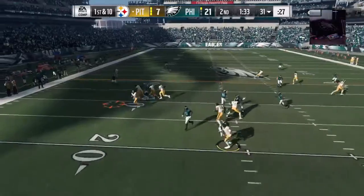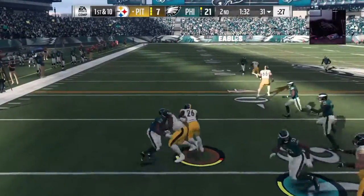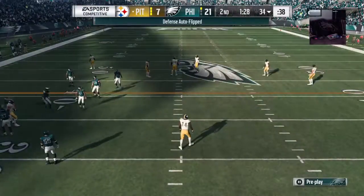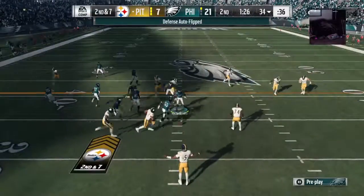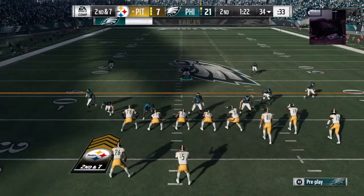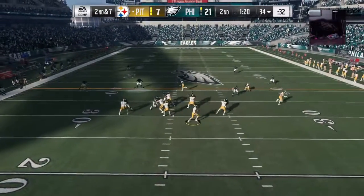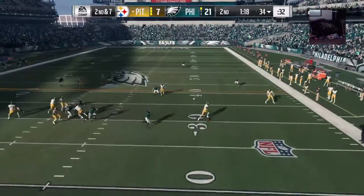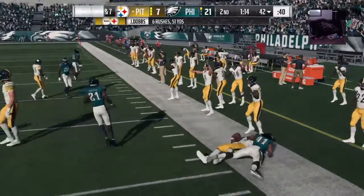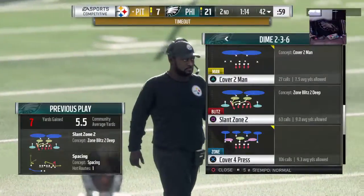On 1st and 10, Dobbs. Now they go screen. It's complete. And he'll get it up near the 35, right at the 34 here. Only 3 there on the screen. It's 2nd down. Now the Steelers hustling up to the line of scrimmage. Back to throw Dobbs. Eluding the pressure right. And some room to work. And to the 42-yard line here and brought down there.